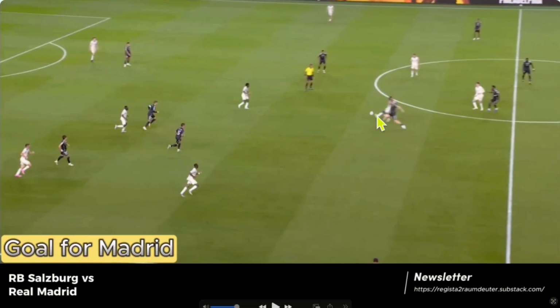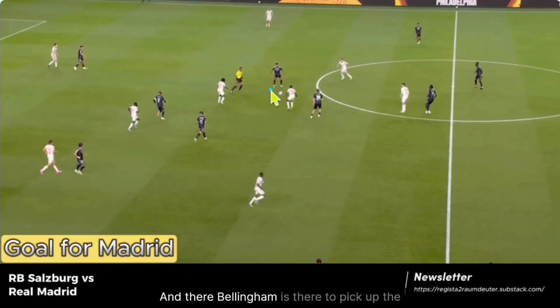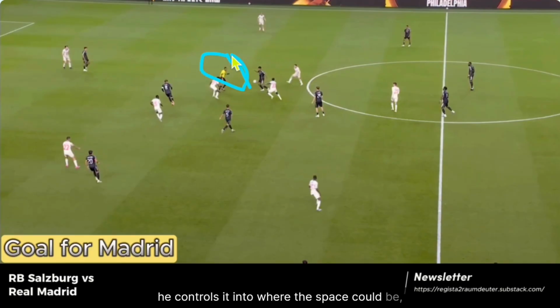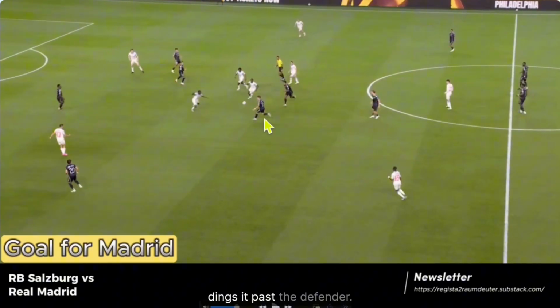Salzburg try to play it forward. This is classic striker dropping deep, but he loses that battle with the centre-back. And there, Bellingham is there to pick up the second ball. Controls it. Look at his directional first touch. He doesn't just control it, he controls it into where the space could be, which is where the space on the left side of the referee is. He takes it, dings it past the defender.